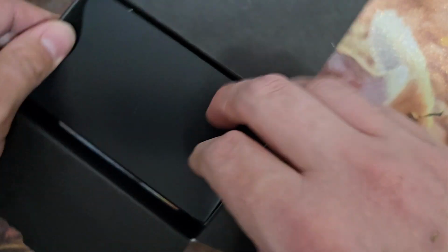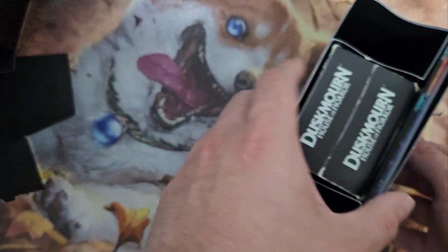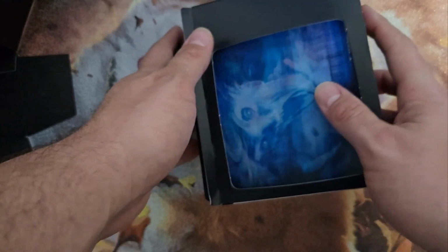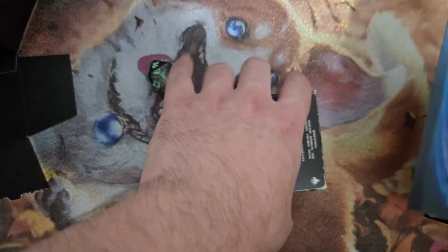That set looks really good for what it's going to set up for Standard. No pun intended, but it definitely looks like it's set up a good foundation for a great Standard set going forward for the next several years. I think it's 4 years it's going to be in.